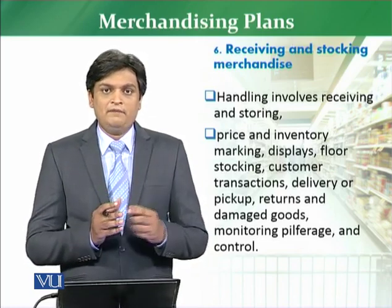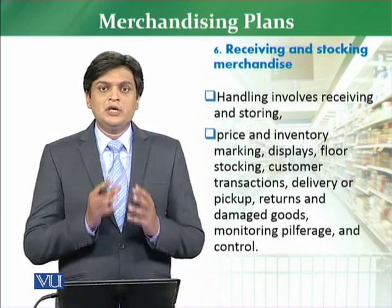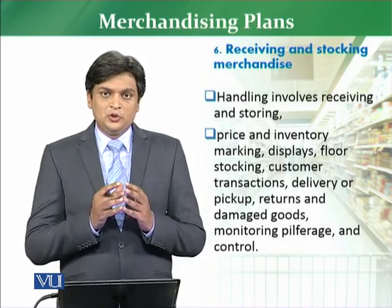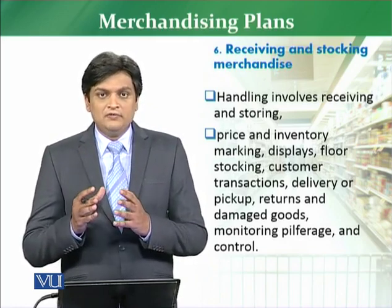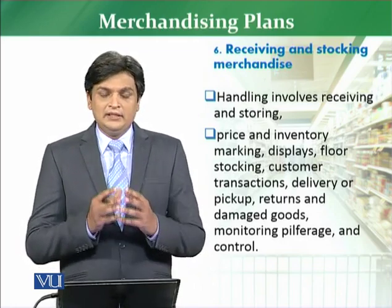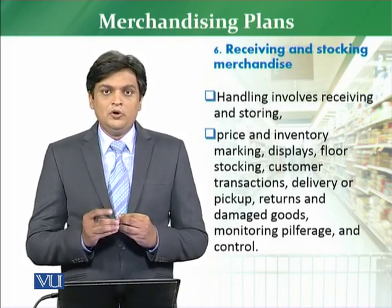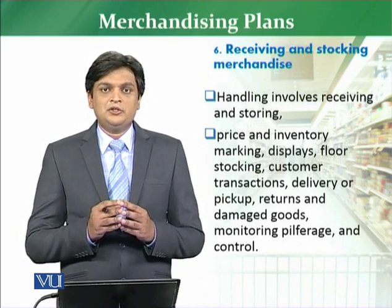Because if, for example, it is a non-food product and you are going to receive it, of course the storage of goods will take more space. So the retailer will decide how much product will be kept in the stocking area and how much product will be moved to the sales area. Of course this will be decided on the basis of the sales flow, the secondary sales of this product to the end consumer.